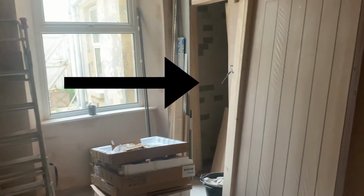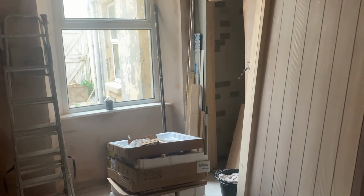Through here in the bedroom, you can see what the walls look like when they've been plastered. This is the only bathroom I'm slightly worried about. It is a little bit snug. Fire doors, which you've got to think about. Again, you need to think about all the fire protection before you do it.